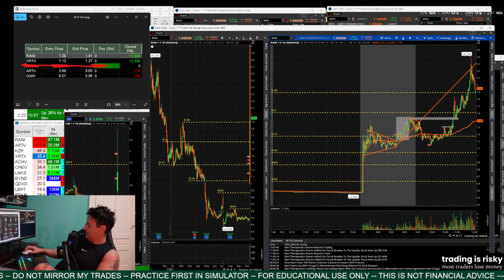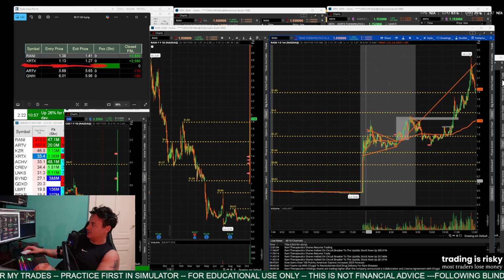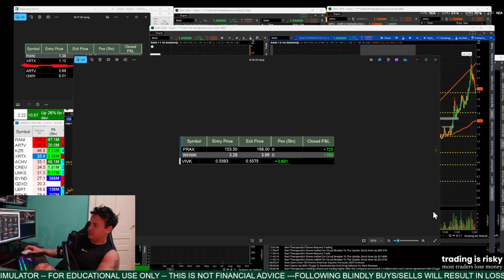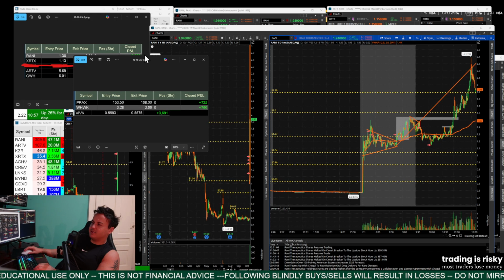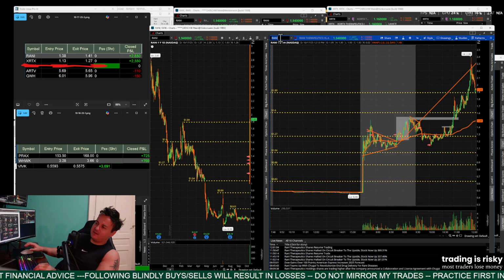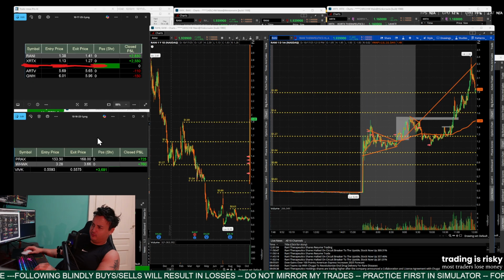If you check my yesterday's trades, this is my yesterday's trades. The majority of my tickers, you can see here that my average gains are around 14.4%.